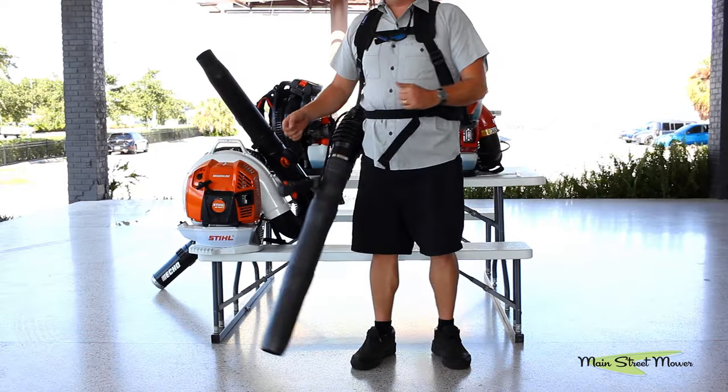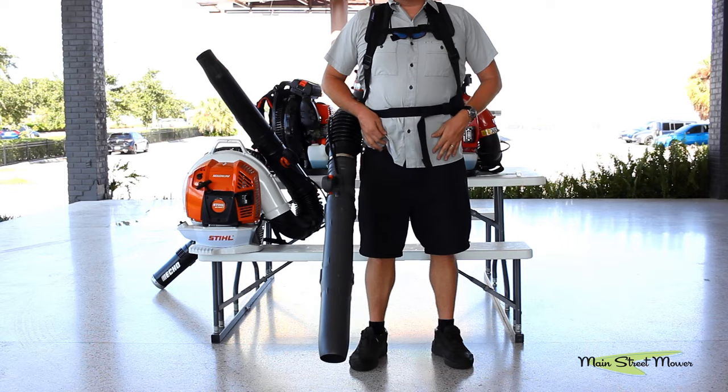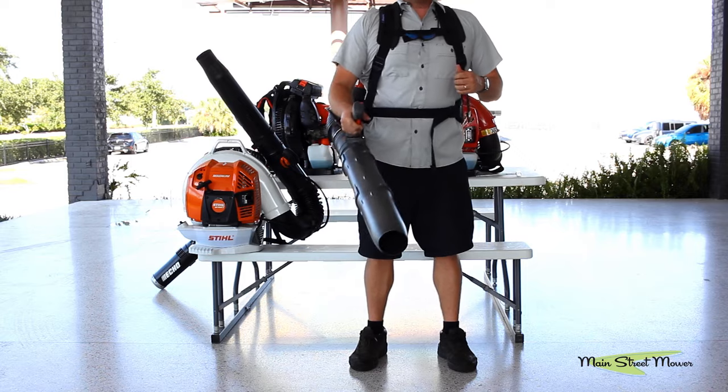Once you're in it, it takes a minute to get there, right? It does feel really well secured. Does feel like it's moving with me well. I really do always appreciate when they have the belly strap, even though you've got a belly like mine. Especially when you have a blower that's putting twisting force on your body.